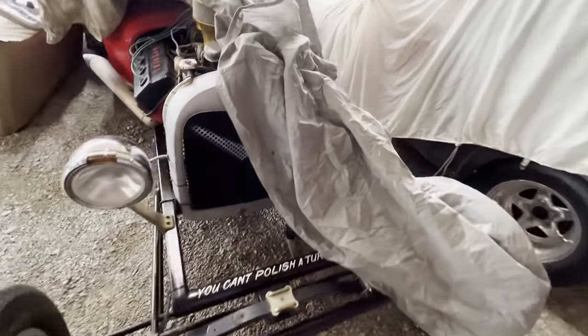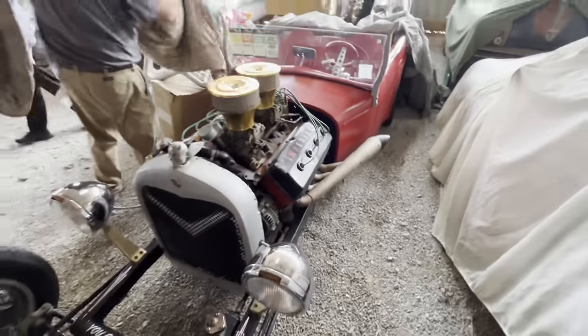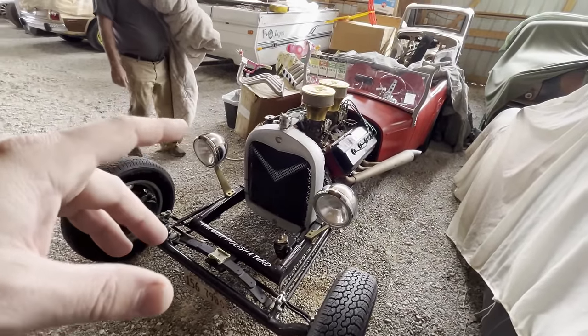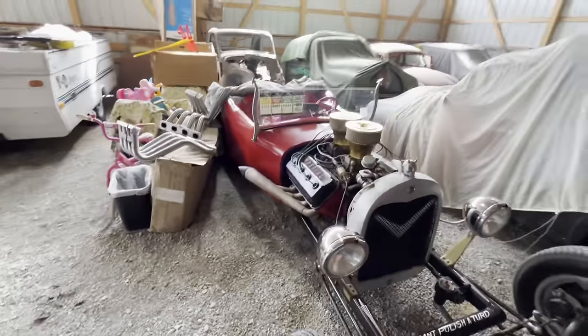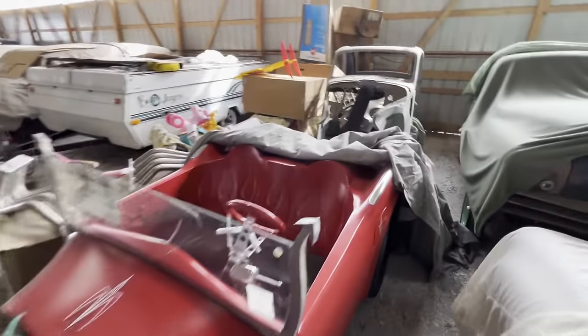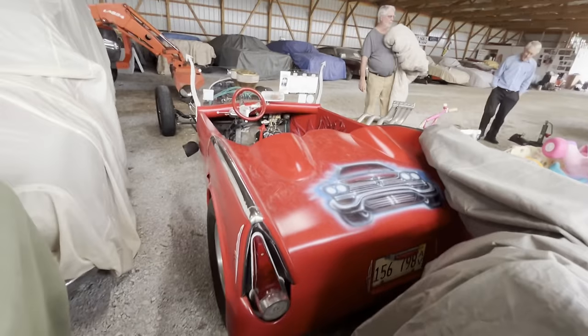392 Hemi. It's all steel. You know Christine the movie? Yeah, this is baby Christine. Okay. So the 392 Hemi, the Imperial on the valve covers, I'm guessing that's a Chrysler Imperial? Yeah, two four-barrels. And the back end is a 57-55? It's all steel. 57 Fury. Looks like a 57 Chevy, but it's not.